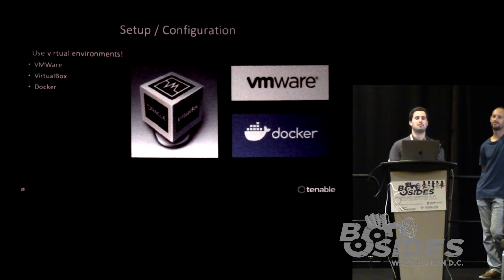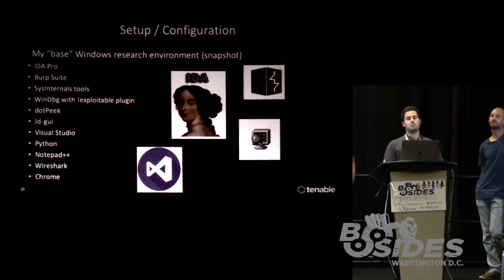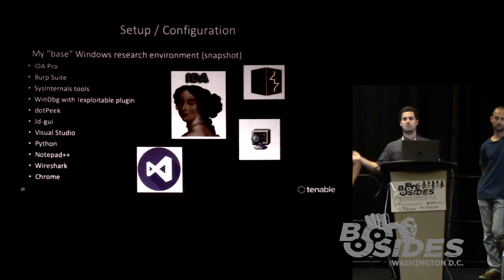So once we get our hands on the target, then we can set it up, right? And this is where the virtual environments come in. We can take snapshots of whatever we want. We can set up Docker containers, virtual machines. So for every different type of target, whether it be Windows or Linux or Mac OS, I'll have a base research environment set up. So that's a snapshot, right? I have that research environment set up, and then I'll install the target on top of it. So I always have my tools underneath of the install.